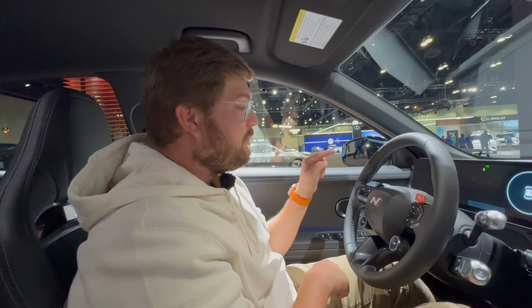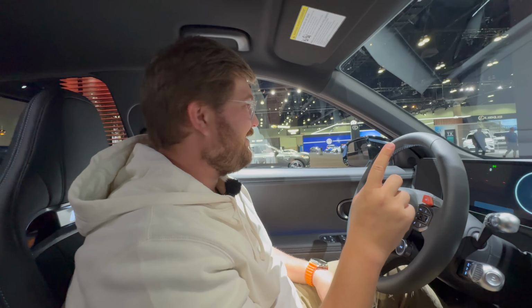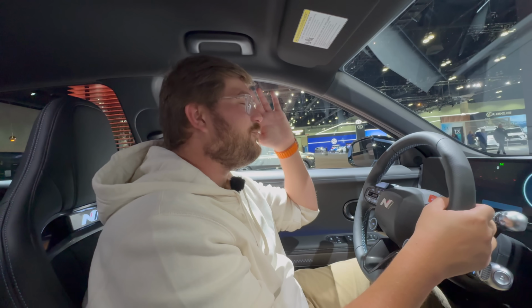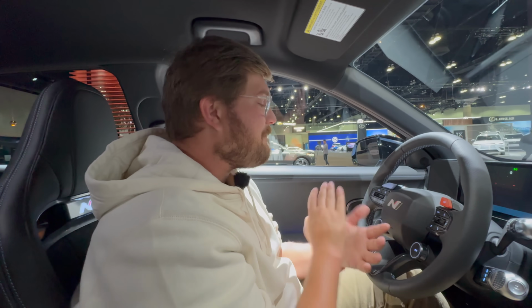Give me my NGB, which is the N-Grin button. Button. I think so. That's a stupid name. This is the stuff. Just stop with the gimmicky things, Hyundai, and make this thing rip. And I know they did. It has all of the hardcore driveline stuff to absolutely give it the beans.